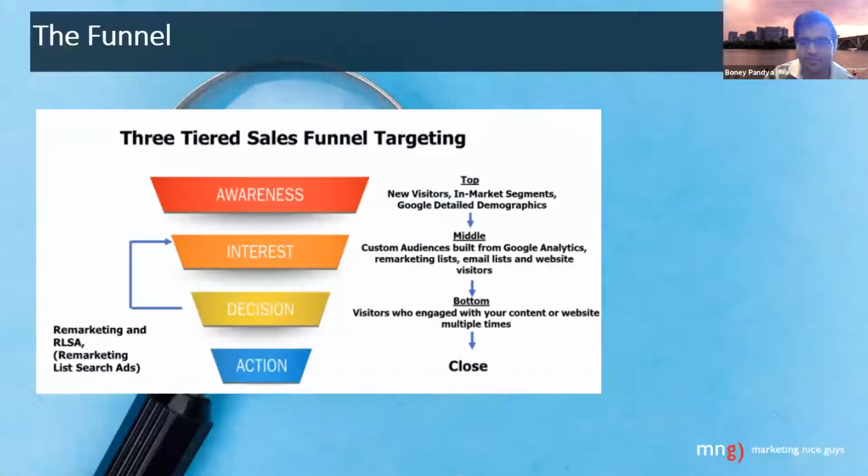Yep. All right, so let's talk about the funnel. The reason we're going back to this core marketing fundamental graphic is that a lot of people in this space tend to use paid search only at the lower end of the funnel, and there's a reason for that. People are searching for that specific thing that qualifies them as an in-market audience, someone looking to purchase right now.